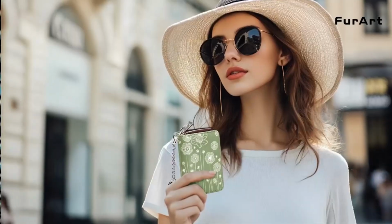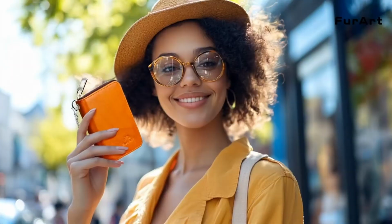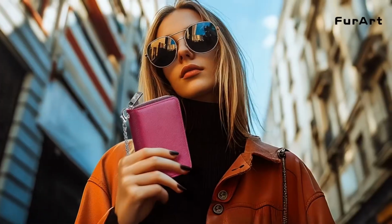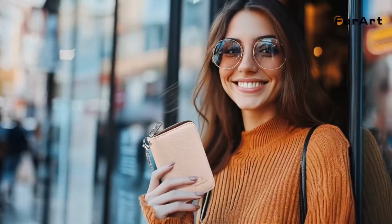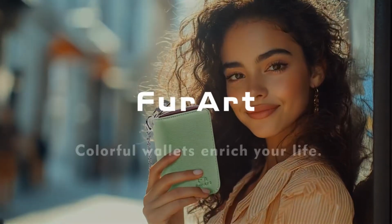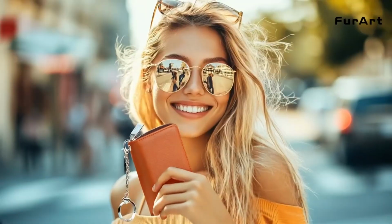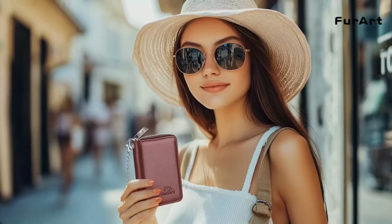Featuring 15 card slots within a compact 4.1 inch by 3.0 inch by 1.1 inch frame, this wallet offers ample space for credit cards and cash. Its dual-layer RFID blocking material safeguards your information from unauthorized scans. Designed with a wear-resistant exterior and available in multiple colors, it includes an extra keychain for added convenience.